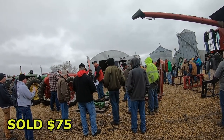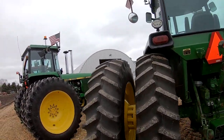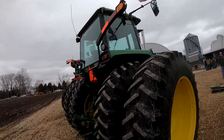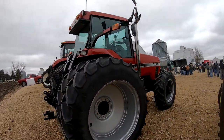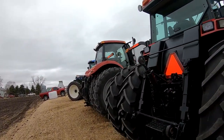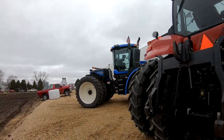So $75 on. So here's what all was on the sale. We got a 4430, 4440, nice chrome stack. Case H 7230. Case Magnum 340. And a New Holland four-wheel drive T6560. You don't see a ton of New Holland four-wheel drives around.